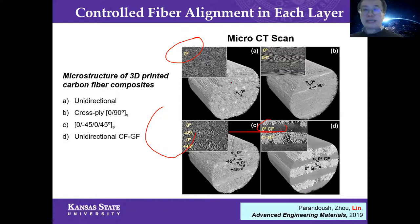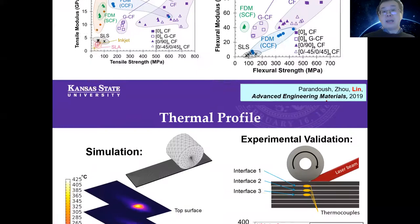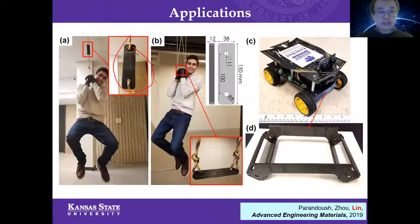We did some mechanical property tests. Let me quickly go through this one because we have better results. We also embed a thermocouple between layers so that we can measure the temperature change. And we also do simulation so that we can predict the temperature evolution during the laser processing. So here is one of the 3D printed structures. And here, this is my student.